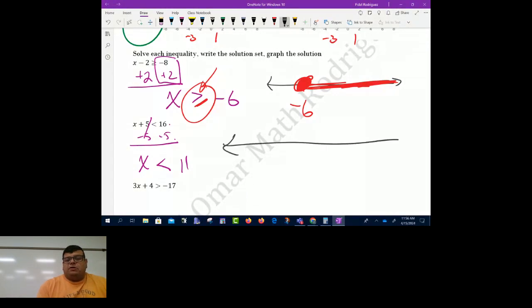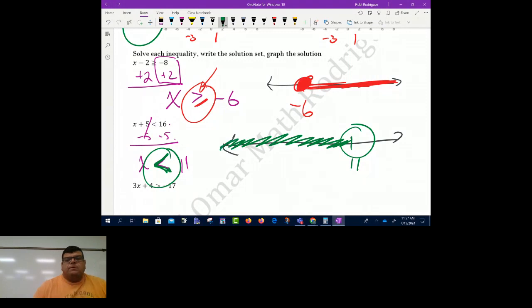Okay, I'm going to draw my number line. Boom. Again, not very picky here, y'all. Here's my number 11. First thing I noticed, there is no little line, so y'all, that circle is going to stay open. Second thing is, look at the arrow. The arrow points to the left. Boom. There's my answer.